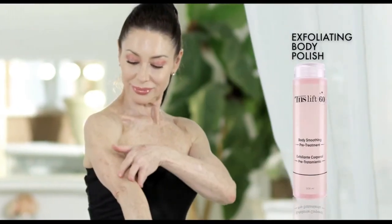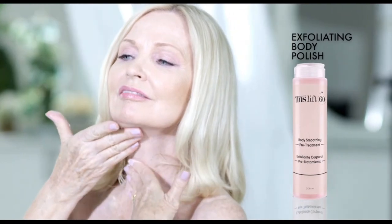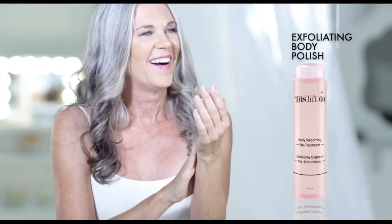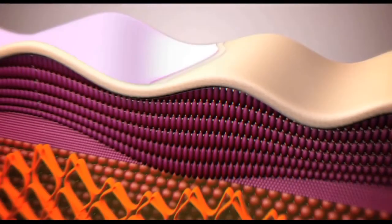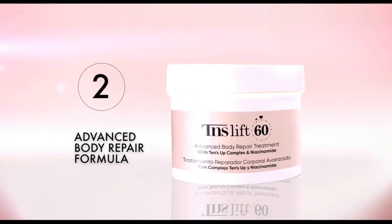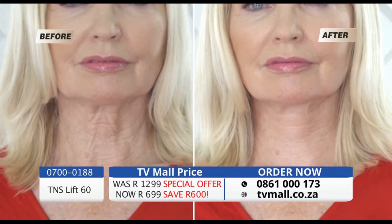The magic begins with a unique body-smoothing pre-treatment to gently remove impurities and dead skin cells, leaving your skin soft and beautifully refreshed. This deep clean system floods your skin, removing impurities to allow the cream formula to penetrate deeper into the skin and maximize the effectiveness of the intensive body repair treatment. This ultra-lifting and filling formula helps to visibly firm, tighten, and lift the skin, plus it's Tensup Complex that helps you start your transformation by the very first application.